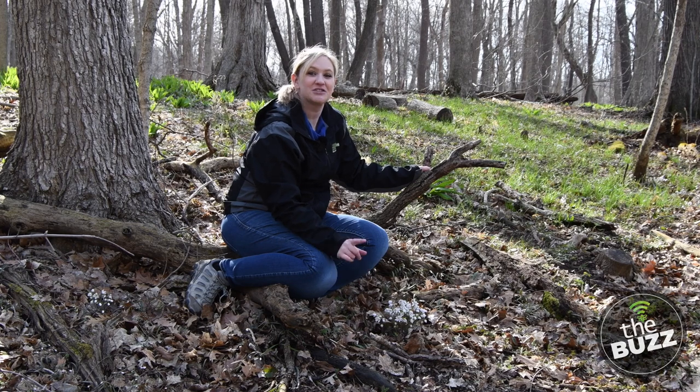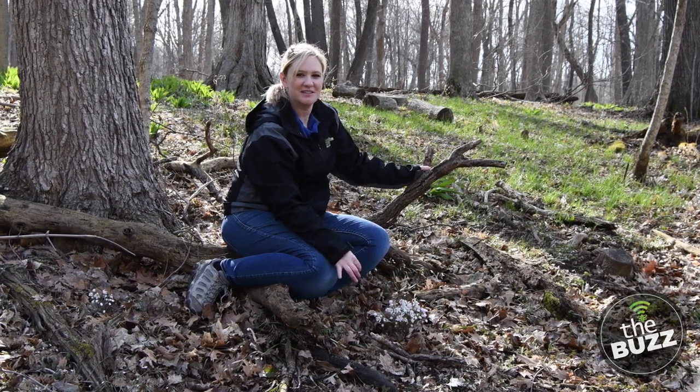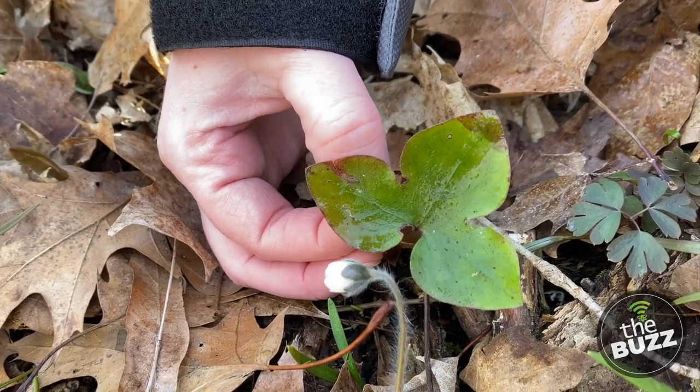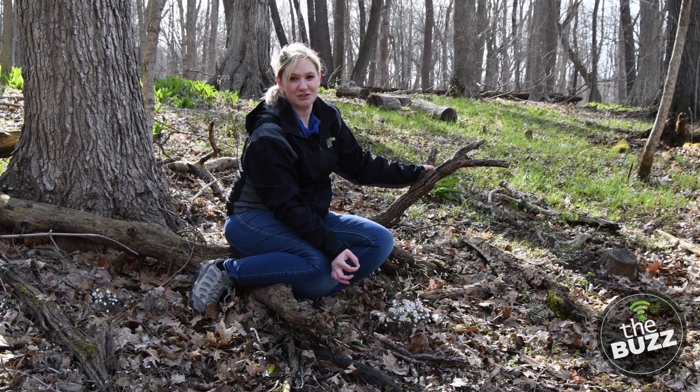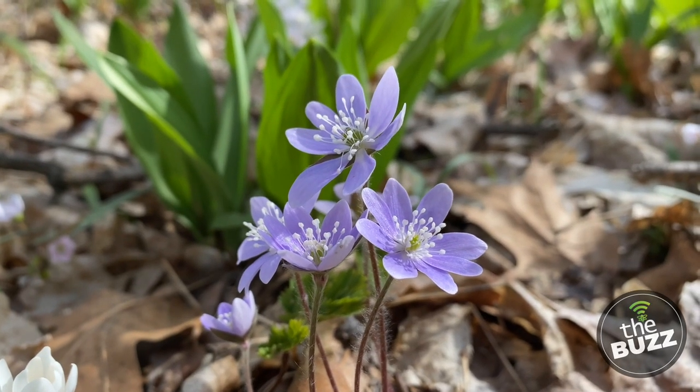Another early bloomer is a sharp-lobed hepatica. This is also called liver leaf because the leaves look and have the same color as a liver. This is related to a theory called the doctrine of signatures, saying if an herb looks like a body part, then it could be used to treat that part. However, I don't think hepatica did much for the liver.